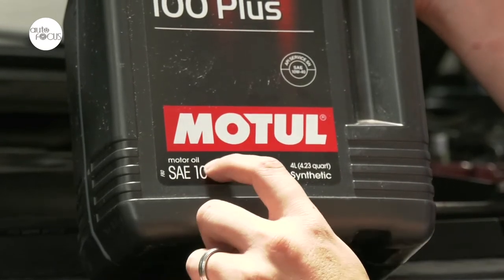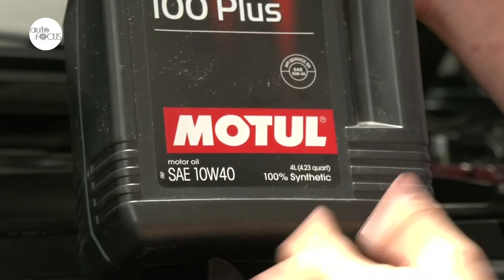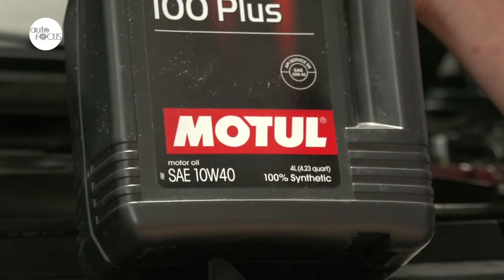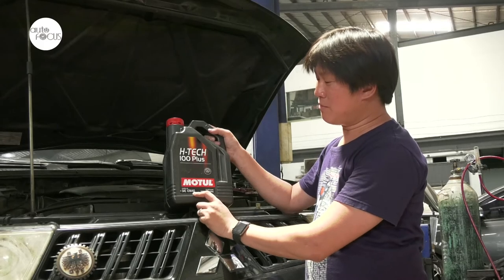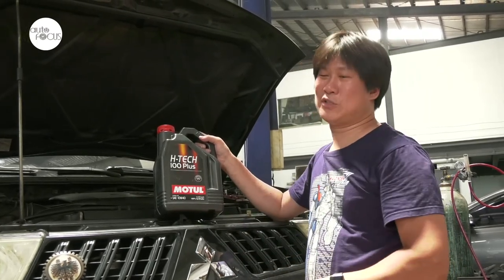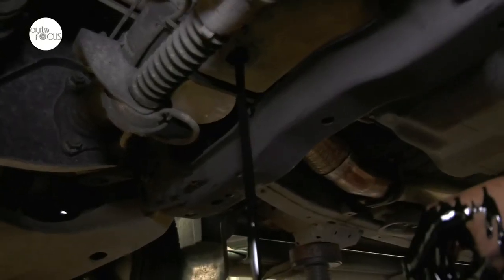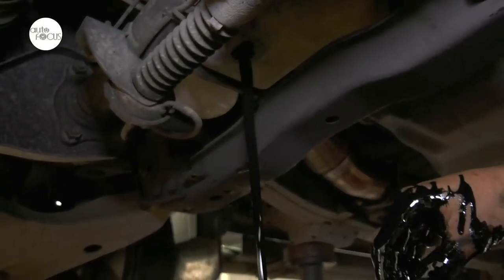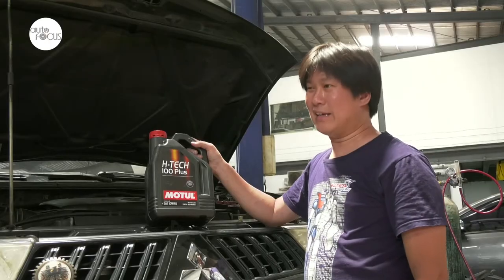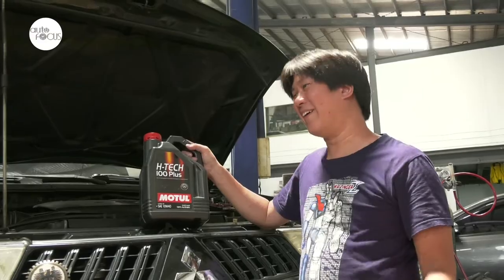The first number here with the W, we don't care because W stands for winter, and since we're in the Philippines, winter is never going to happen here. So all you have to do is remember, 40 or 30 will work for any car that's sold in this country. It doesn't matter what oil brand you have, who makes it, or what additives, all of them will work, regardless. Just don't put cooking oil in it. That's kind of a dumb no-brainer.